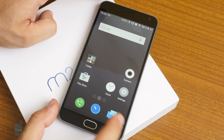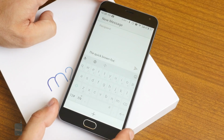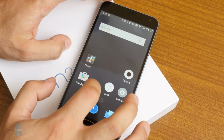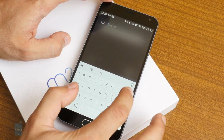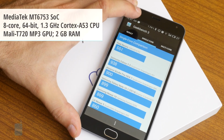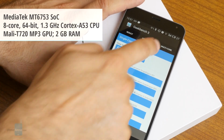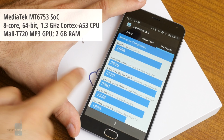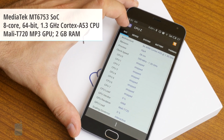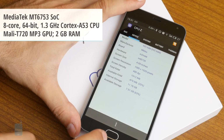We've had some difficulties with Chinese Android skins in the past, and while we do have some slight mishaps here as well, the overall functionality and polish of the skin left us impressed. The M2 Note runs on the MediaTek MT6753, a 64-bit chip with 8 Cortex-A53 cores running at up to 1.3 GHz. There's 2 GB of RAM and the Mali T720 GPU.